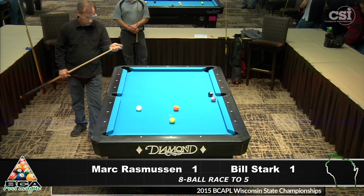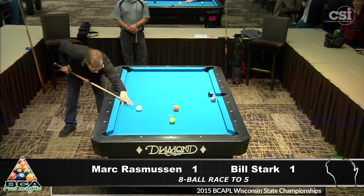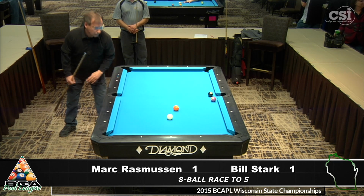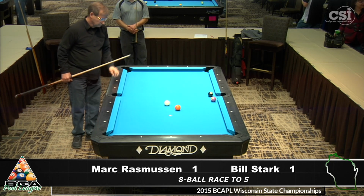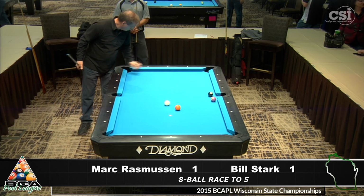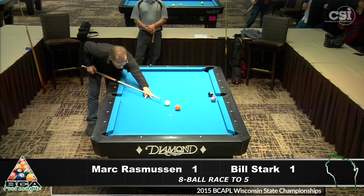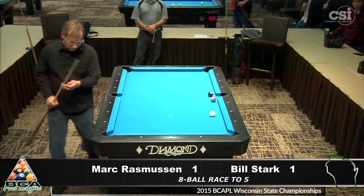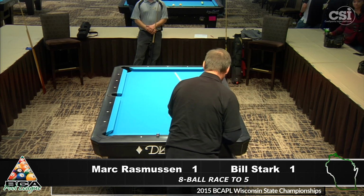Don't know either of these players. Don't know how they play, but they're playing very competitively. He got a good roll there. Okay. He's got to take a good look at it. He's playing a corner of a side pocket.